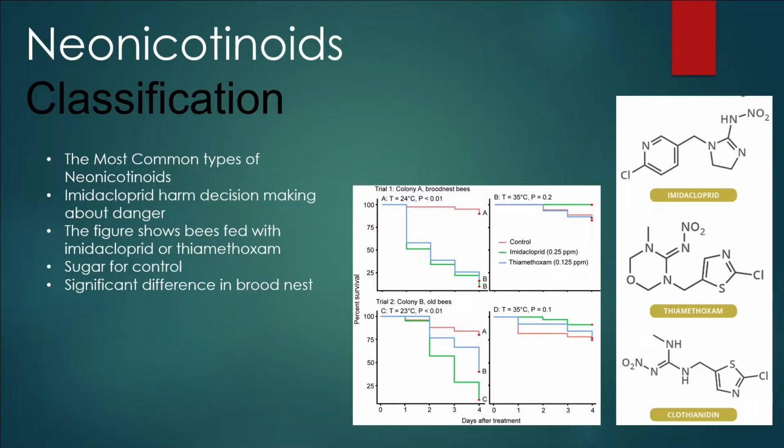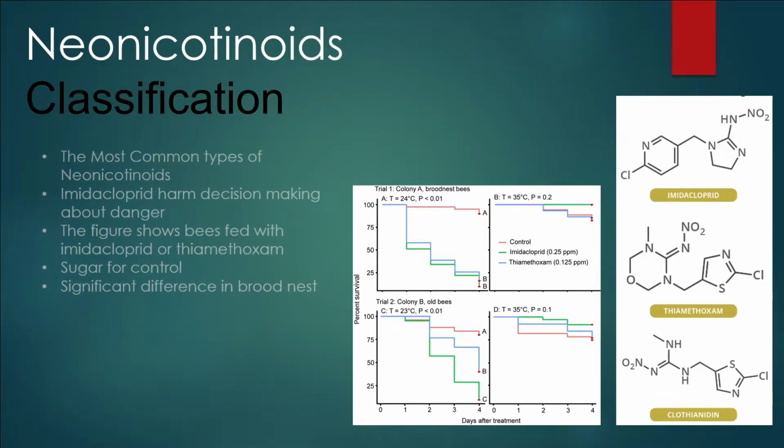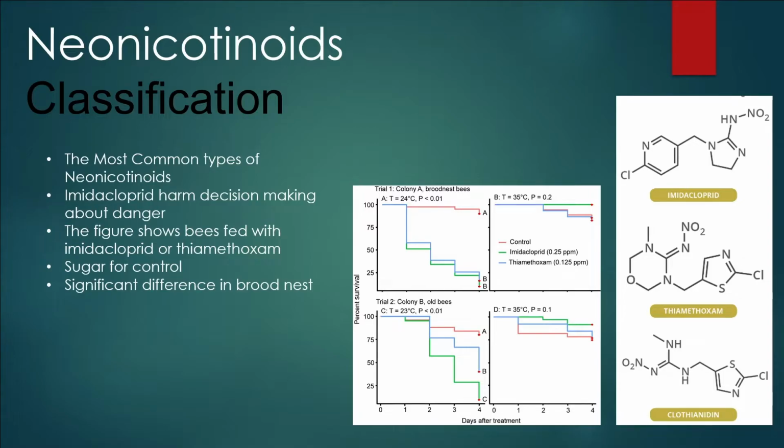And as you can see from the chart, thiamethoxam as well as imidacloprid impact bees drastically as the temperature dips, meaning that during the winter or during the cold, bees will have a harder time compared to the control group, which they used was just sugar water. Another thing that they noticed during the study is that imidacloprid harms decision making and danger avoidance in these bees.